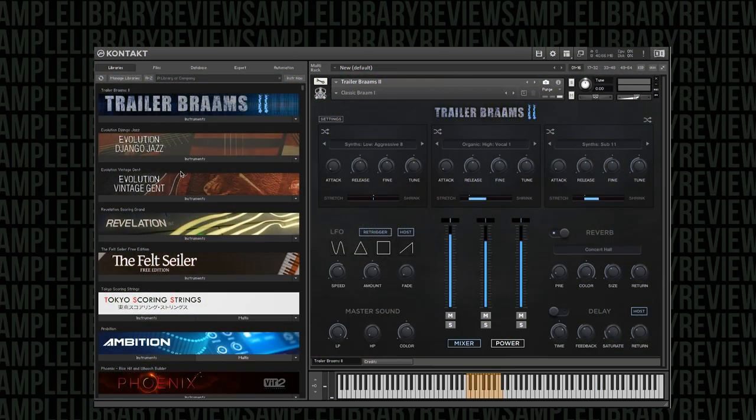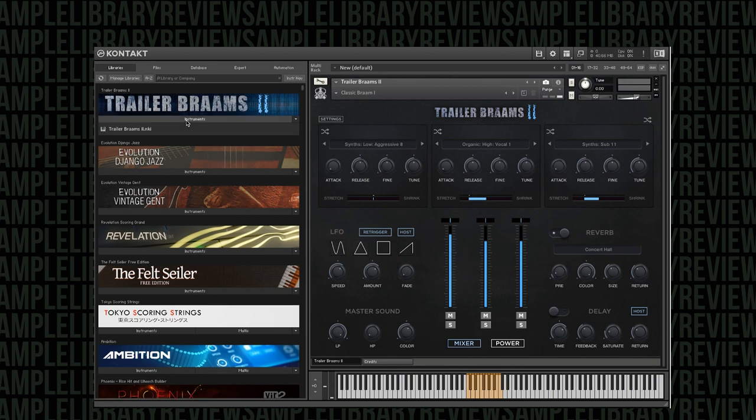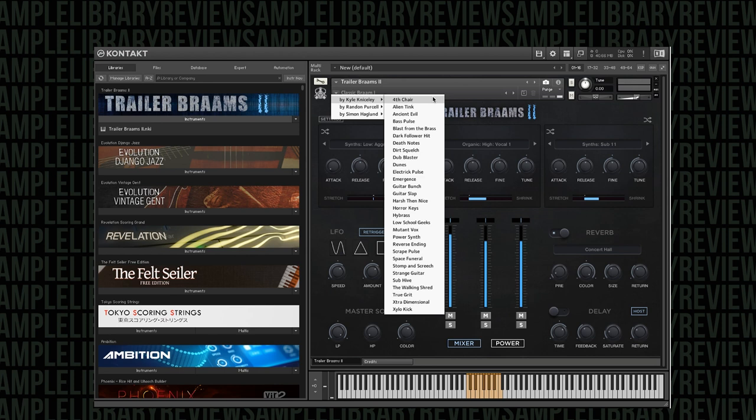All right, this is a first look at Trailer Braams 2, the first time we're cracking into it. I've used several of the developer's instruments and have liked them a lot. This 3-layer engine is very similar to some of their other instruments. Let's start out by listening to a whole bunch of these custom presets for Braams.